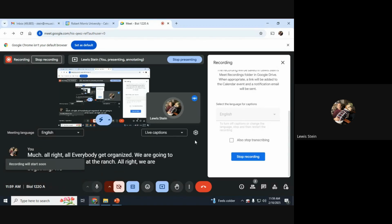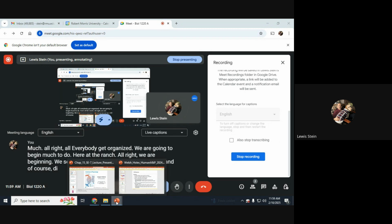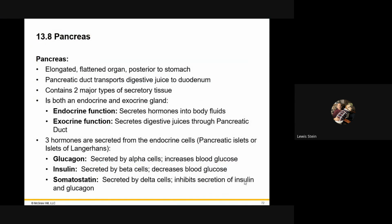We have to go. So, today we're dedicating the lecture to the pancreas and, of course, diabetes. To start with, there's not a ton of information from Welsh, your textbook, but there's some. Nevertheless, it's straightforward. The pancreas is essential. It's an organ you've got to have. You can't go along without it.